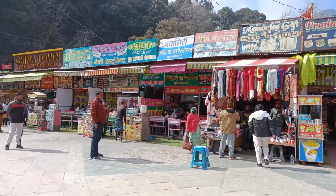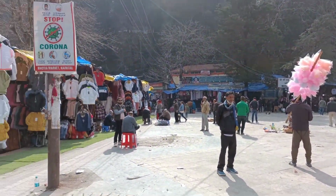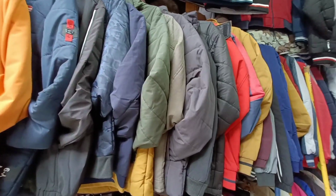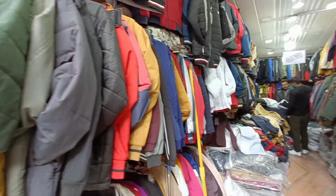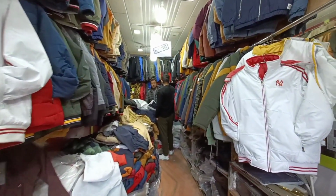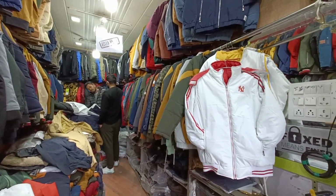Outside Naina Devi Temple, you will find a lot of shops, stalls, eateries and restaurants. We decided to indulge in some shopping and Shubham was particularly excited about looking at some jackets. He also got them, but one thing you'll have to watch out for is that all of these things are at fixed prices in Nainital and Bhimtal. So there'll be no negotiation whatsoever.